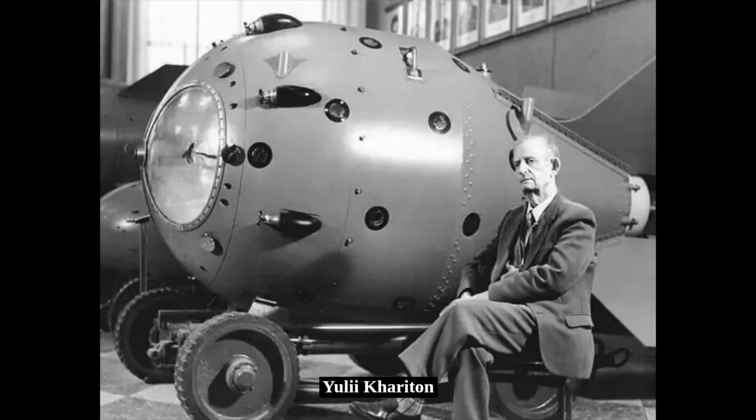The U.S., however, did not remain the only country with nuclear weapons. The Soviet Union began an accelerated nuclear program following the end of World War II. They were aided by information from spies who were working on the Manhattan Project. In 1949, they conducted their first successful nuclear test, and by 1953, they had over 100 nuclear bombs.